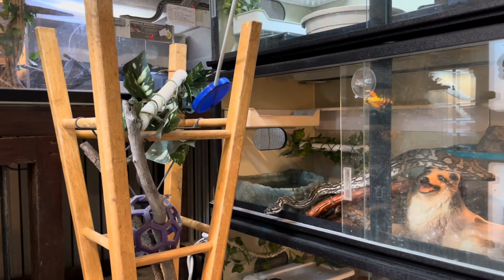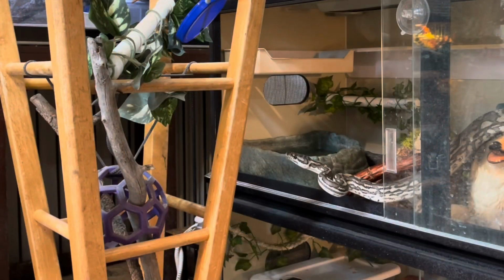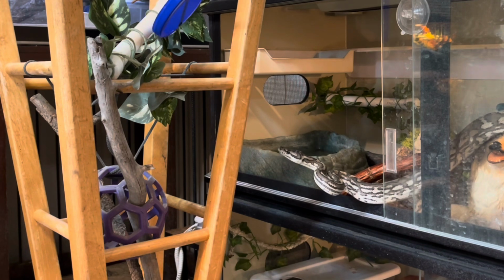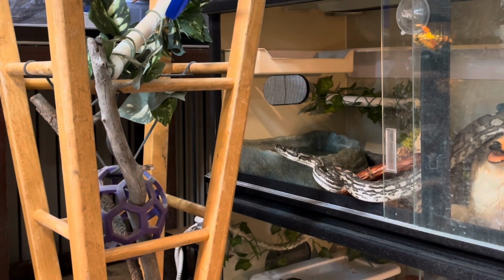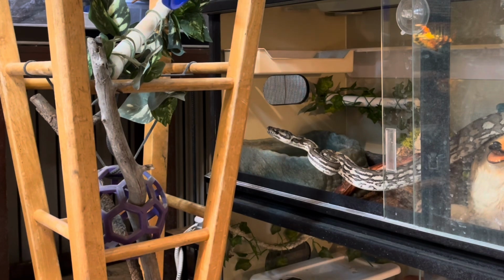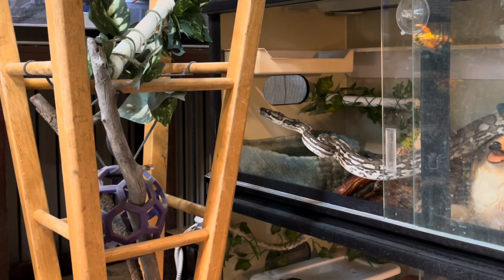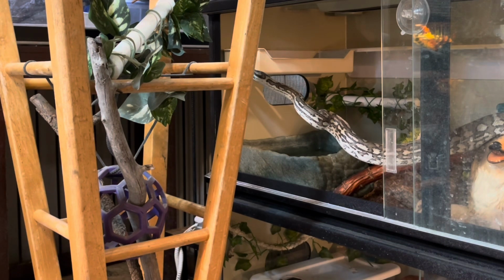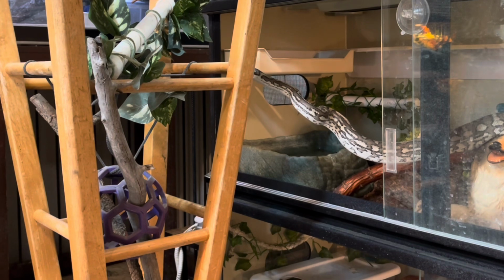This is one of my adult coastal carpet pythons. His name is 005. And I'm asking him to shift partially out of his primary habitat and onto a station. He hasn't done this in a while, so I wanted him to practice. I don't have them shift out every single time. I have them do it to practice or if I have an actual need for them to come out.